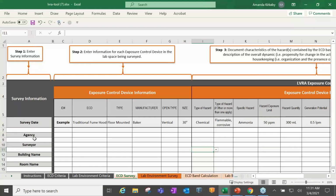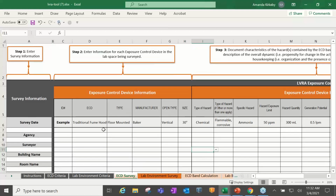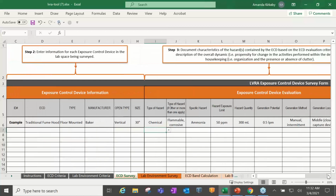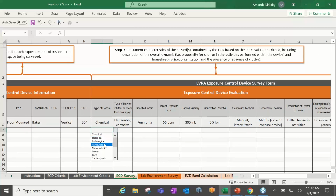So lab space survey information, you would go into your lab, write down all these characteristics, and then start going through and documenting what kinds of fume hoods, what kinds of other exposure control devices, if you have biosafety cabinets or snorkels, you can click in and document them all here. And then you can go through and document what types of hazards each of those exposure control devices are containing. So you can choose chemical, there's biological, radiological, all sorts of hazards, and an option to write in if this doesn't capture exactly what that hazard may be.